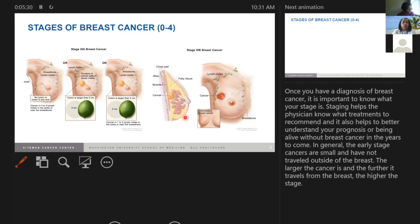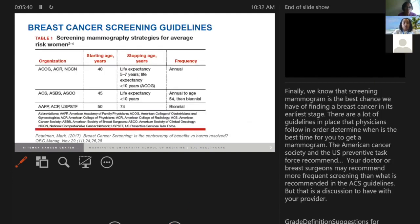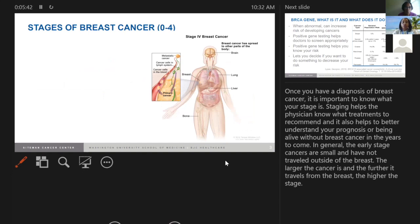And then finally, once breast cancer leaves the breast completely in the lymph node region, let's see here, sorry, you have stage 4. And the places that breast cancer primarily likes to spread to are your lungs, your liver right here, the bones of the skeleton, and your brain.